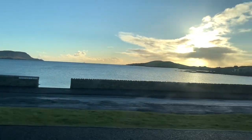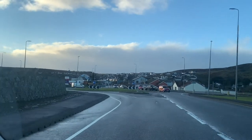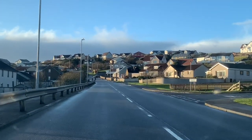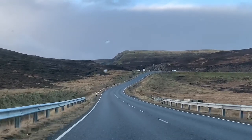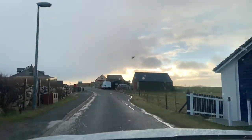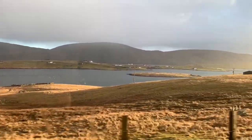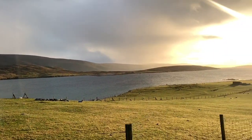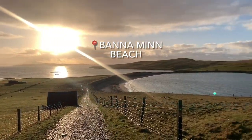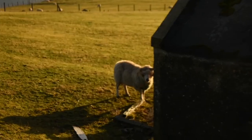It's our last day here, and today we are going to visit a couple of beaches in the southern part of Shetland. Our first stop is this beautiful Minn beach on Westborough, and we have the whole place to ourselves.